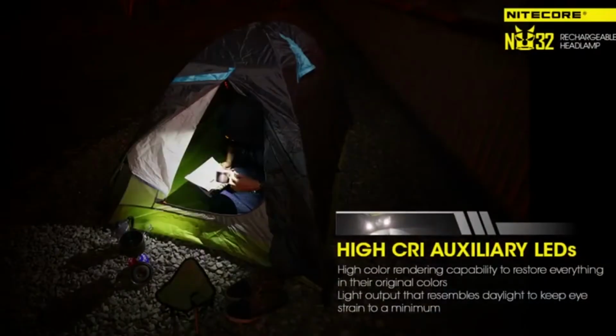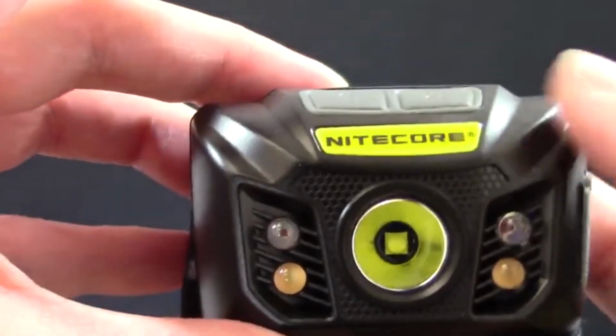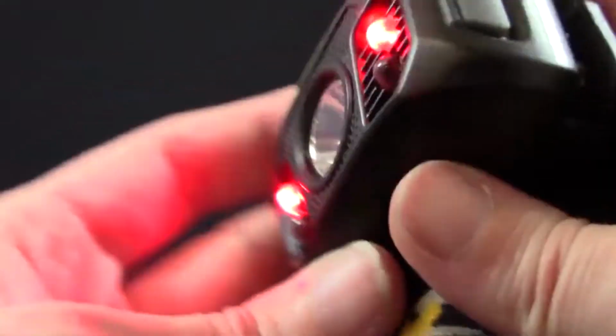You also get a charging cable, which I do not have with me at the time. I'll post a picture of that on the screen for you now. And that is pretty much it. How about that? That was a quick unboxing, wasn't it?